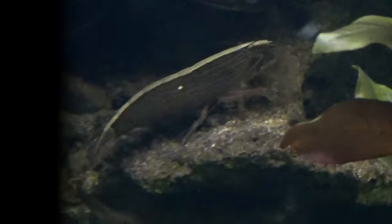Alphabet Sea and Water Animals, Part 7. A is for Asian Gourami.